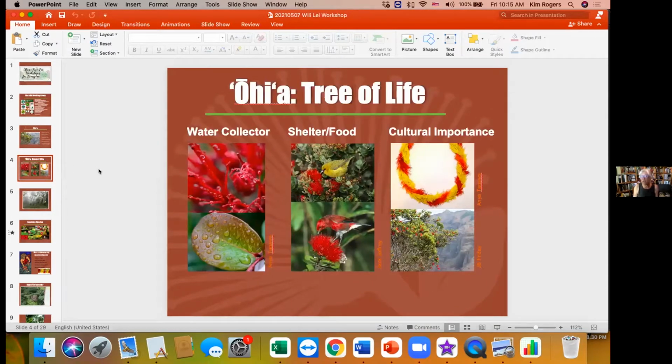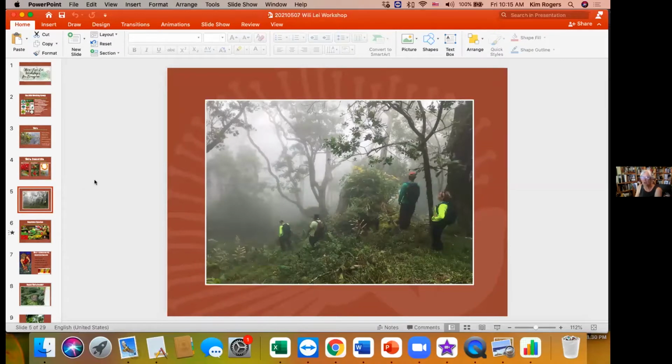I like to talk about Ohia and its importance to our everyday life in 3 ways. Number one, it serves as a water collector, and it also provides shelter and food for other flora and fauna. As well, the third leg is that Ohia has really strong cultural ties to our host culture here in Hawaii. This photo gives you a quick idea of how Ohia serves as a water collector. The word Ohia, the first ohi, can be defined as to gather or to collect. And so as you can see in a rainforest situation, Ohia helps pull moisture from the air.